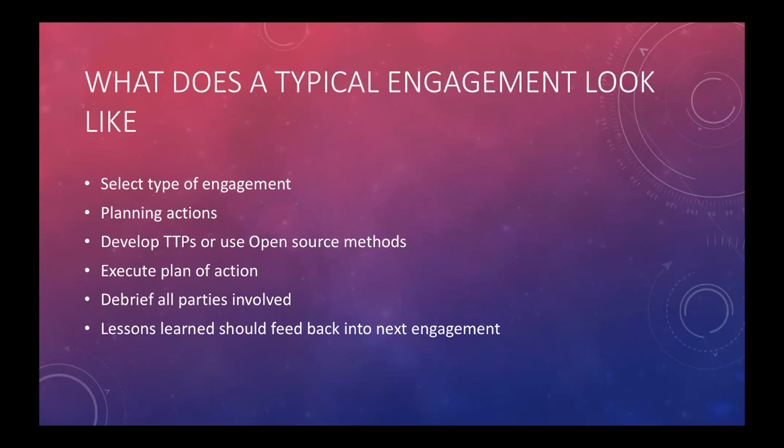But of course, the key portion to all this, as much as the pen testing actions and the red team actions are fun, is that we want to make sure all parties are involved, or at least from the beginning, and debrief everyone. So we all know where to go next time, and we can all learn lessons from that entire engagement.